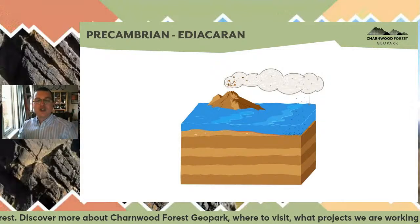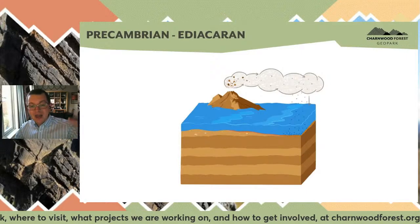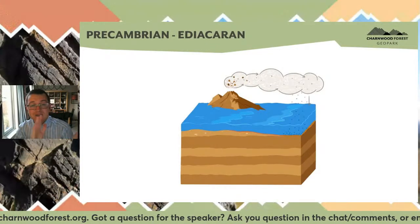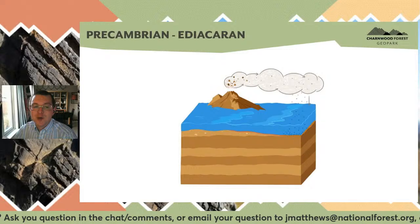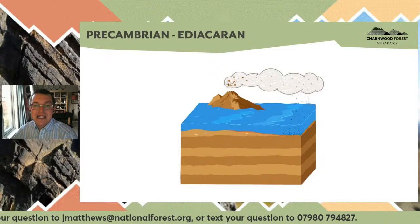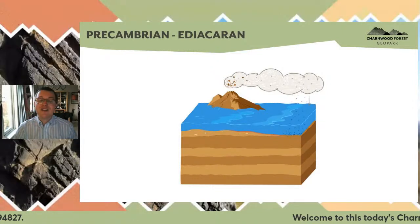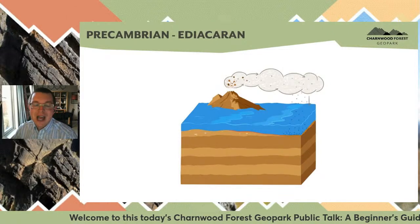We're having occasional eruptions from these volcanoes and sediment being deposited out there and mixed in with the ash that is coming from those eruptions. Most of these Precambrian, or to be more specific, the name for that most recent part of the Precambrian is called the Ediacaran. That's the other word at the top of the page. Most of the rocks we have in Charnwood Forest from the Ediacaran are deposited in the sea around these volcanoes. So we don't actually have the direct evidence of the volcanoes. You can't go somewhere and point at a rock and say, that was a volcano 580 million years ago.